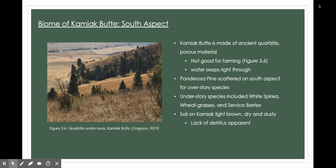The primary species of tree on the south aspect was ponderosa pine, with long needles that retain moisture better than short needles.